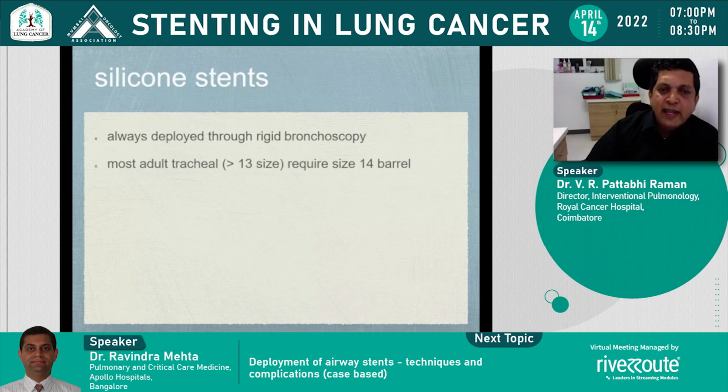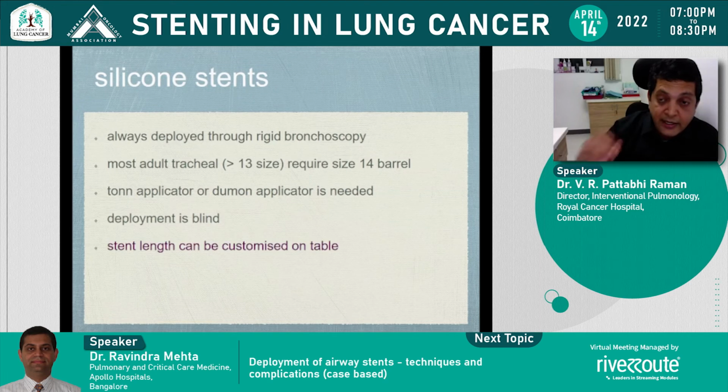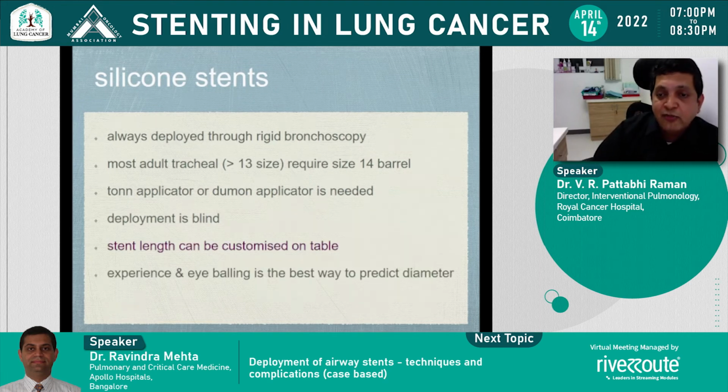And anything more than 13 size, which means in the trachea, you'll need to have a bigger size. It'll be 14 or 15 or 16 or up to 18. We don't use 18 though. 16 or 15 is a tracheal size for an adult. It requires a size 14 rigid barrel. See, a 14 mm barrel has to be put in, and even that is not enough.